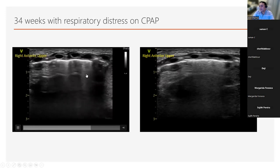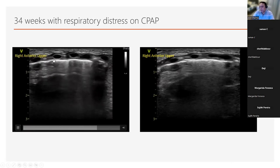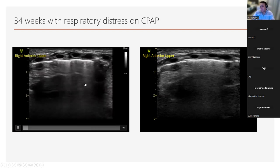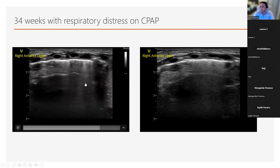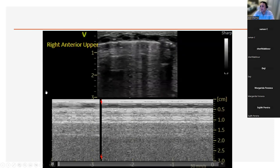Right. So this concept that B lines always cause A lines to disappear is not correct. You will not get B lines when you have a pneumothorax. But when you have an AB profile, depending on the amount of interstitial fluid, you can have visible A lines. So the concept that when you have a B profile and B lines you never get an A line is not correct. That is an A line that you see there, and it's just not very well visualized because my image quality is not great.